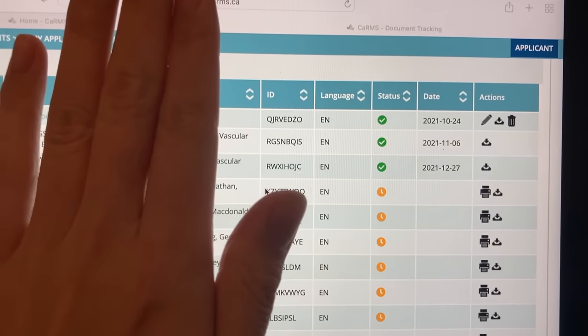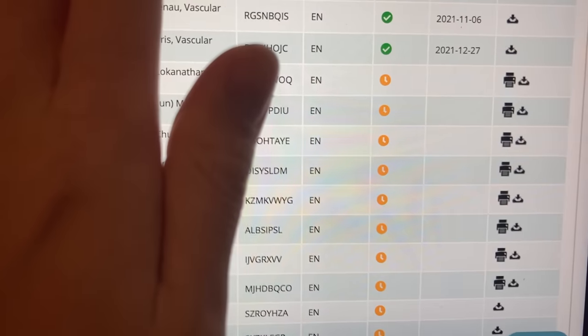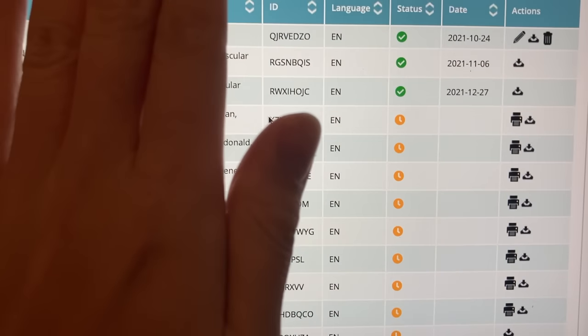In other news, let's check on the status of our reference letters. Yeah, so far 2 reference letters have been uploaded. The top thing here is like my CV, then 2 letters, and then like my med school report card is down here. All these orange ones are people that have not submitted my letter.